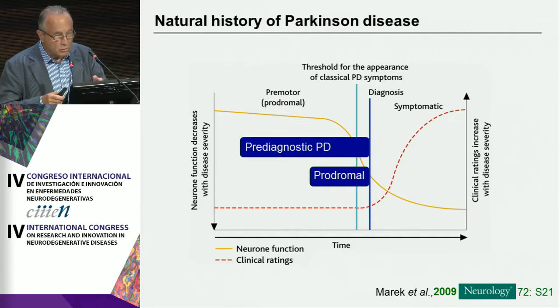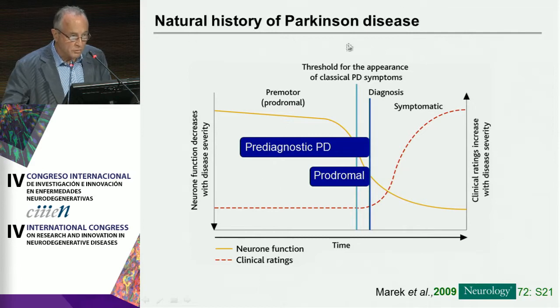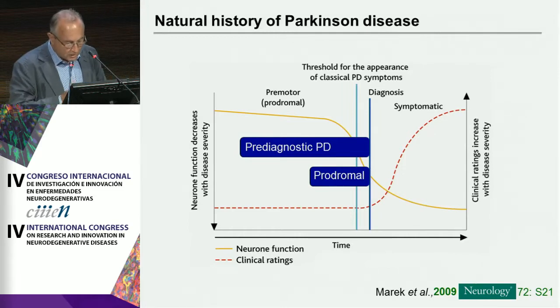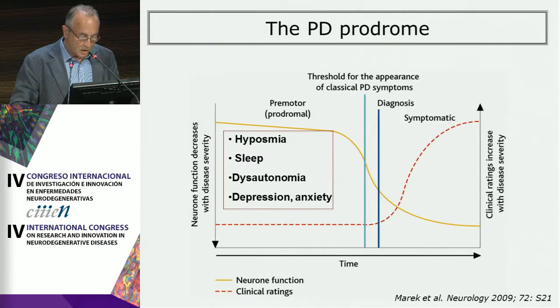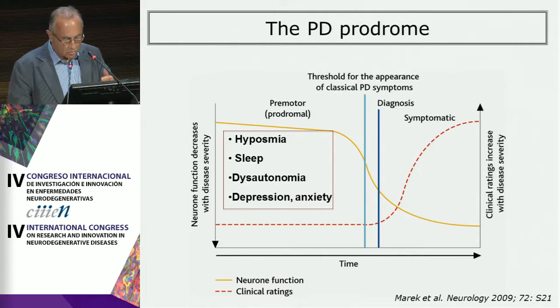There is a premotor or pre-diagnostic phase, which starts much earlier, in which the disease has started, but no symptoms have occurred, okay? So it's not the same to talk about prodromal or pre-diagnostic or premotor. Although most of my talk is about prodromal Parkinson's disease, I just wanted to clarify that to you. Now, for a number of studies, the chairman has asked me to cut down a few minutes, so I'll try to go quickly over this.